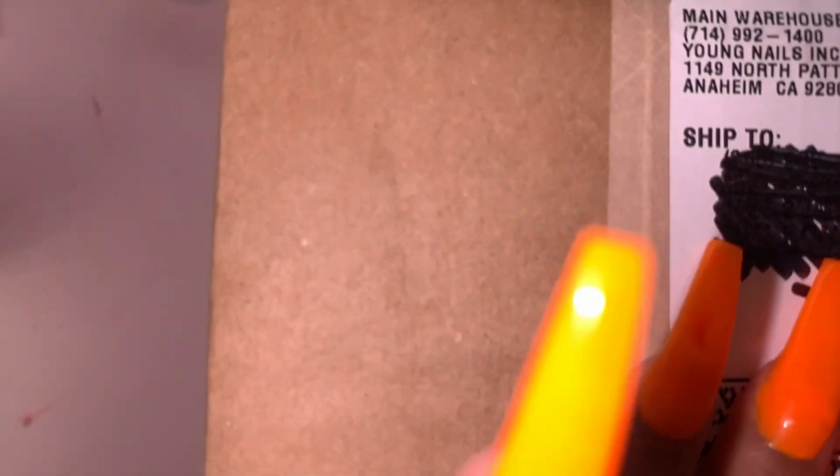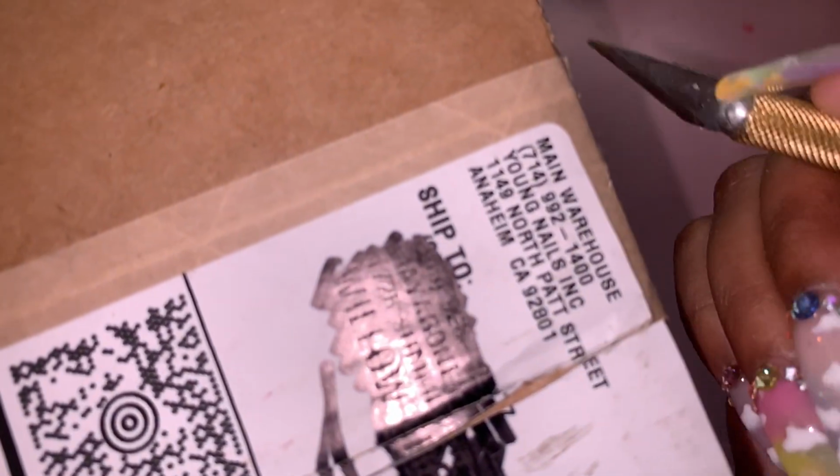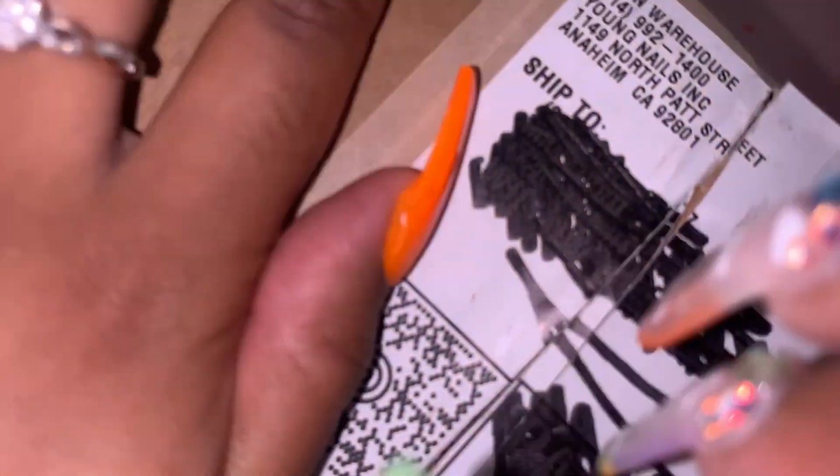So I have had the pleasure to try Young Nails, their Speed Clear, their Cover Rosebud, and their Cover Peach, and those are like one of my favorite acrylics. They're so smooth and buttery, and they are absolutely amazing. I honestly love Young Nails from what I've tried, but I've only tried those 3 powders, and I haven't tried anything else.